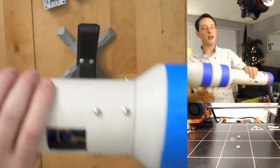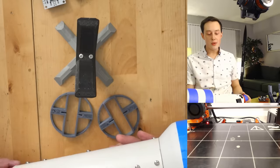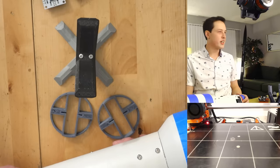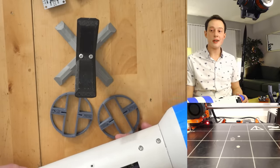Excellent. Okay, so this is a second stage that is ready to fly on the Falcon Heavy. Well, the only thing that we're missing is pyros, but that's not too hard to do. Those are pretty easy to do. I don't think we'll get to pyro stuff today, but yeah.